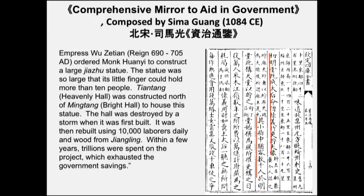Tiantang, the Heavenly Hall, was constructed north of Mingtang, the Bright Hall, to house this gigantic statue. The hall was destroyed by a storm when it was first built. It was then rebuilt using 10,000 laborers daily and wood from Jiangling. Within a few years, trillions were spent on the project, which exhausted the government's savings.